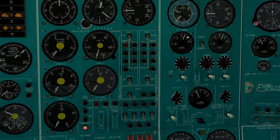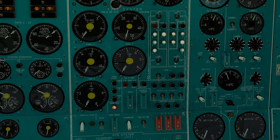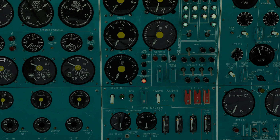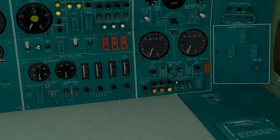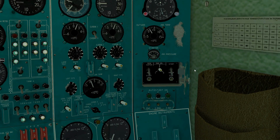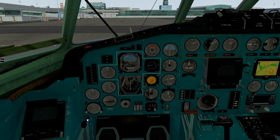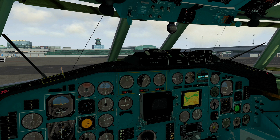So connected and bypass pin inserted. Release parking brake. It needed a little bit of fine-tuning. So fuel pumps, tank 4 has no fuel in it. And now we can go ahead and push back. Starting pushback, and you may start engines.